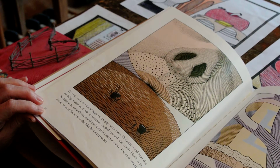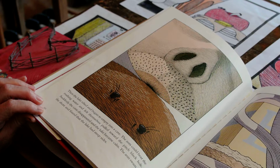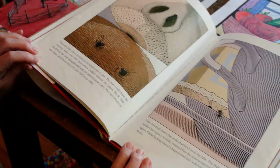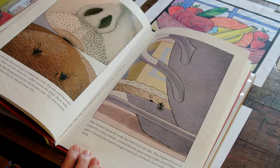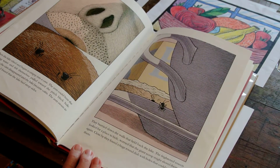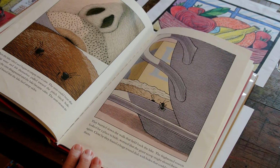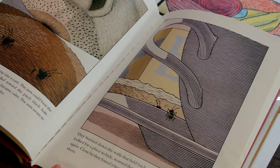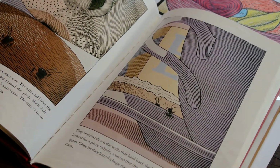The ants could hear the rushing water and felt themselves pulled toward the pitch-black hole. Suddenly, the cave disappeared and the lake became calm. The ants swam to the shore and found the lake had steep sides. They hurried down the walls that held back the lake, and the frightened insects looked for a place to hide, worried that the giant scoop might shovel them up again.